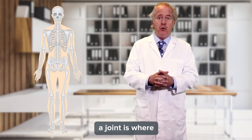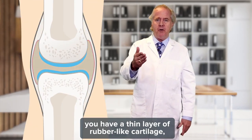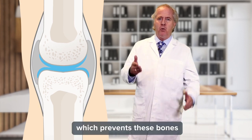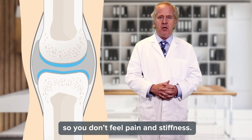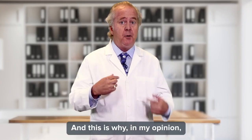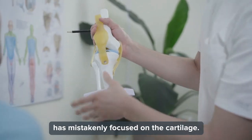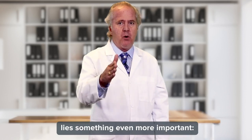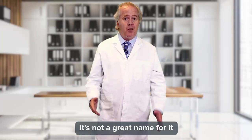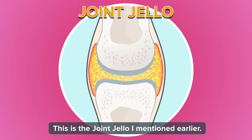As you know, the joint is where two or more bones meet, like your knee, for example. On the end of each bone, you have a thin layer of rubber-like cartilage, which prevents these bones from grinding against each other when you move the joint so you don't feel pain and stiffness. And this is why, in my opinion, decades of conventional joint health advice has mistakenly focused on the cartilage, because between those pieces of cartilage lies something even more important, your joint cavity. It's not a great name for it because it's not empty. It's actually filled with something called synovial fluid. This is the joint jello I mentioned earlier.